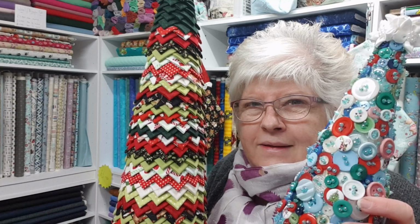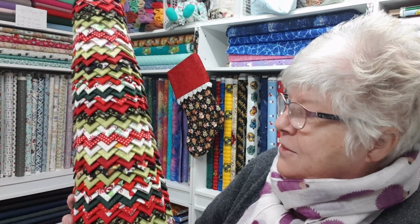Like I say, it was a labour of love, and I want it in the shop. I want it to be in the shop to inspire people to make one themselves, because they don't have to make a big one like that. You can make a little one this size. And I've made smaller ones and sold them in the shop, which is fine because they don't take too long to make. But this big one stays in the shop.